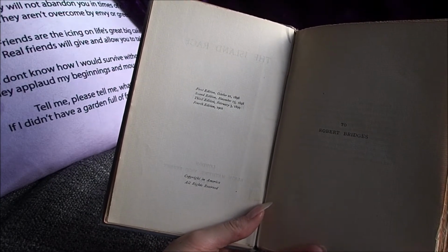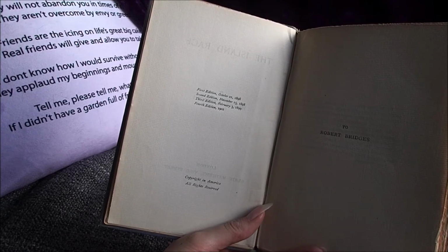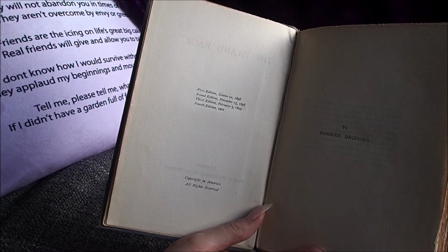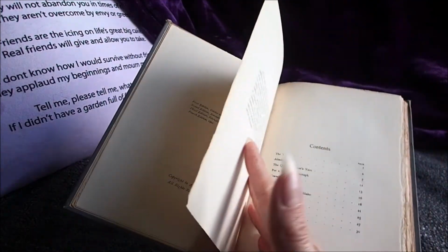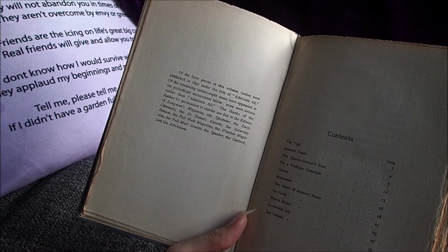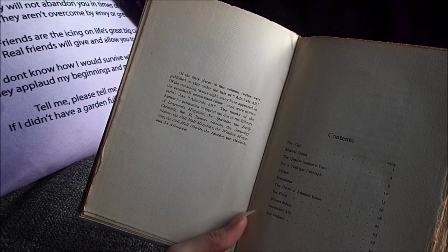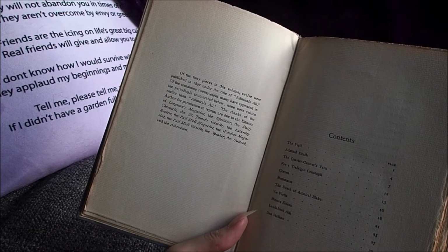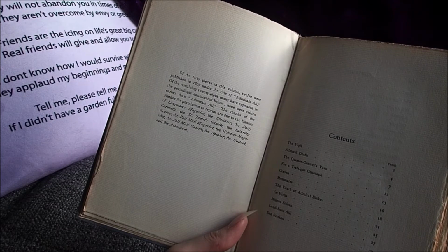First edition, October 21, 1898. Second edition, November 15, 1898. It's very specific dates. Third edition, February 3rd, 1899. And fourth edition, 1901. Copyright in America, all rights reserved. To Robert Bridges. Of the 40 pieces in this volume, 12 were published in 1897, under the title Admirals All. Of the remaining 28, many have appeared in the periodicals enumerated below. None were written earlier than Admirals All. The thanks of the author for permission to reprint are due to the editors of Longman's Magazine, The Spectator, The Daily Chronicle, the St James's Gazette, the Saturday Review, the Pall Mall Magazine, the Windsor Magazine, the Pall Mall Gazette, the Speaker, the Outlook, and the Athenaeum.